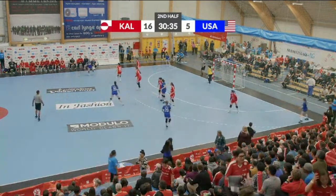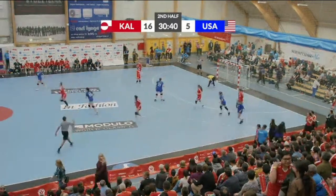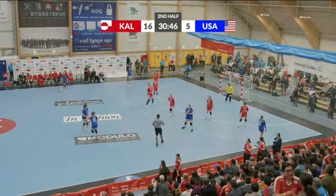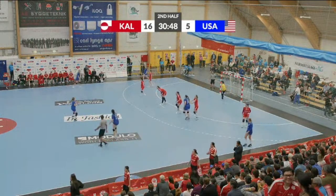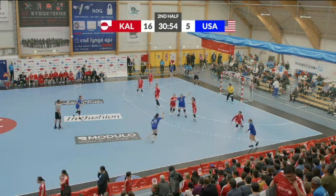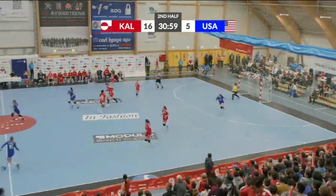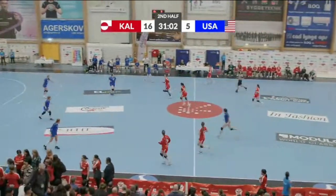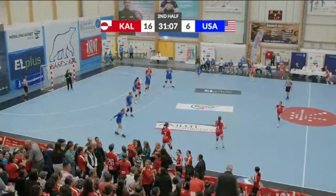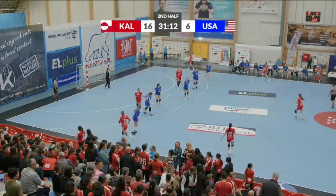A lot of new faces here in the backcourt, as we see Zarina Monroy working with Lysha Martinez. McCarthy in at pivot. I think we got Beatriz Congas Perez at right wing. Can't quite tell who's at left back, but we see a goal there from Monroy forcing her way through. Much needed goal there from Team USA. 16 to 6 now is the Greenland lead over the Americans.